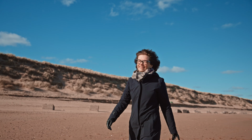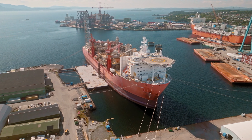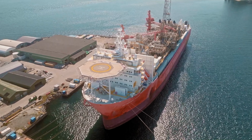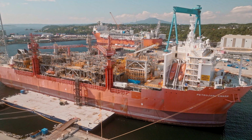Our ambition is that Rosebank shall be one of the first fields on the UK continental shelf to power its operations by electricity, which means that production emissions can be reduced by more than 70%. Rosebank has also been optimized to reduce power consumption. And we are also reusing an existing floating production, storage and offtake vessel, the Petroleum Knarr, which reduces emissions from construction activities compared to building a new one.